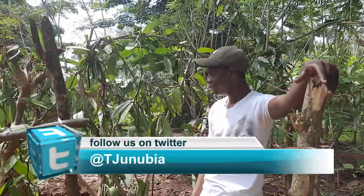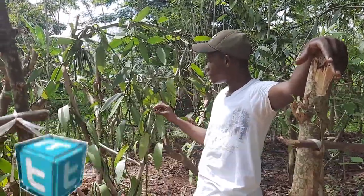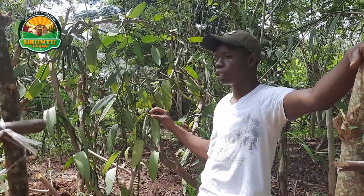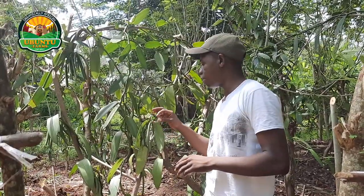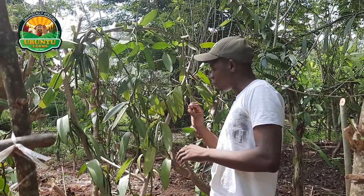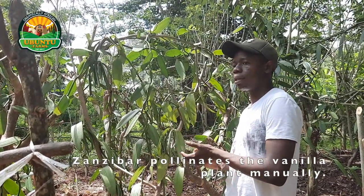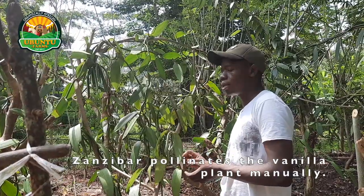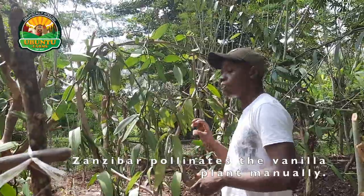And vanilla is very expensive because first it starts to produce the flower. Also the vanilla flower needs pollination because it has the male and female. So it must be pollinated to get the vanilla stick. Like Mexico, Madagascar, there are butterflies that pollinate the vanilla flower. But here in Zanzibar we have no butterflies to pollinate the vanilla flower. So we pollinate it by hand.